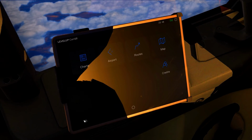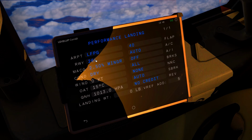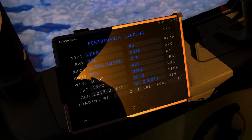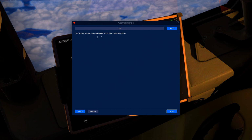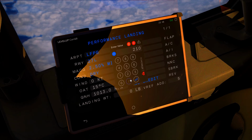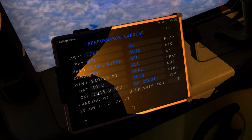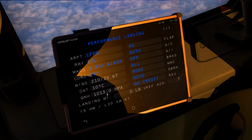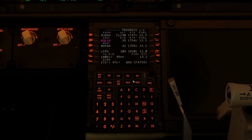So let's go into our landing performance. We're going to get ready to go into the descent. So landing performance coming in for runway 27 left. Winds are about 210 at 25. Okay, which is in. Temperature's 10. QNH coming down onto the runway is going to be 1012, which is in. We'll go down and check our performance for our program.